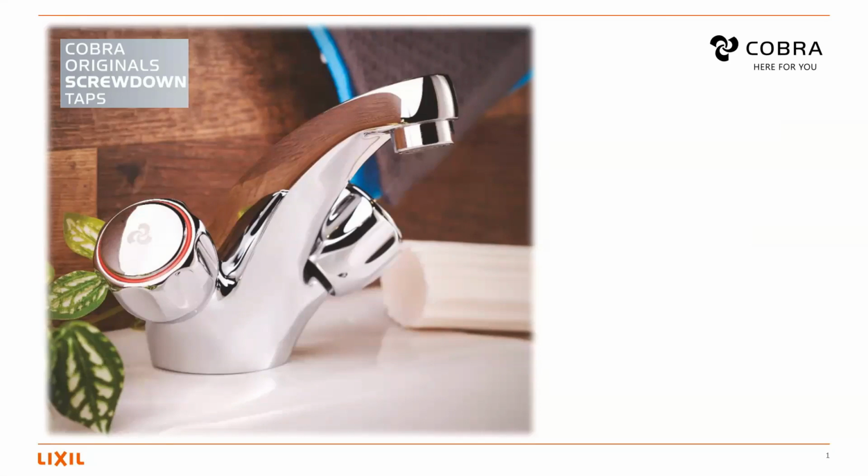So in the first round, you would have seen a number of products coming onto the market and replacing particularly Star, Stella, those screw-down taps. And in many cases, the reaction wasn't good. The quality was not what the guys were used to. And so what I want to take you through is how we've addressed that.